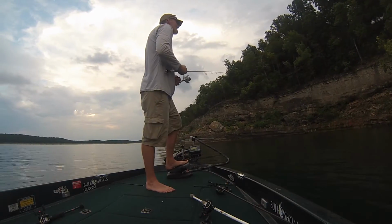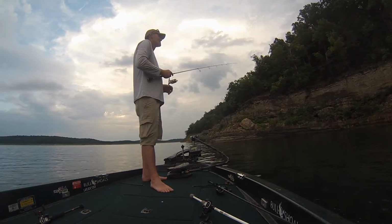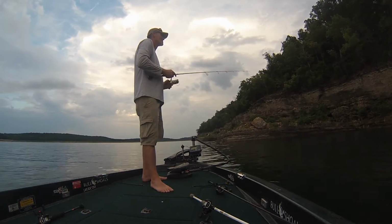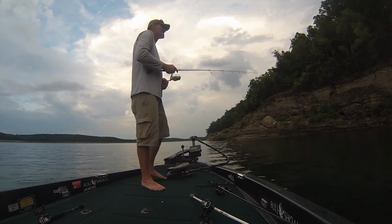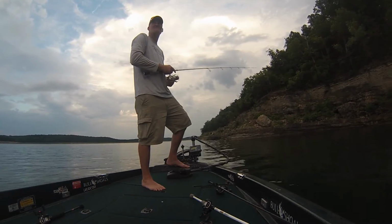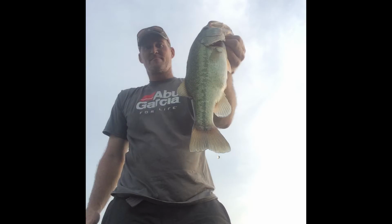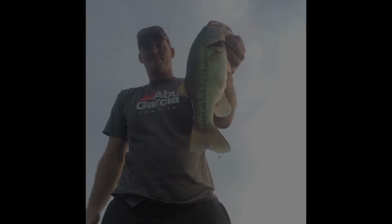Fishing up the lake has been a lot better. Generally when it gets real hot like this time of year, if you go up the lake a little ways, the bite's a little better. Look for those channel swings, those areas where you can find deeper water close to the shore. Generally, the ledges in like 10 to 15 foot are doing good right now for those bigger largemouth.